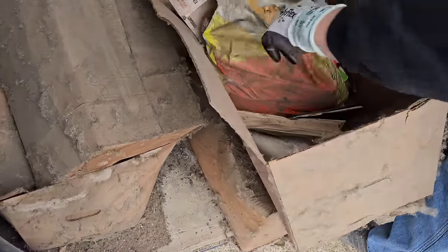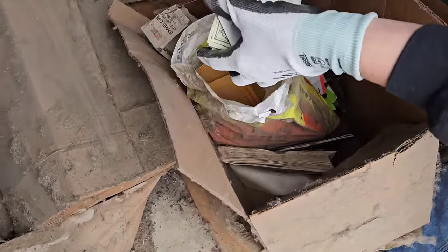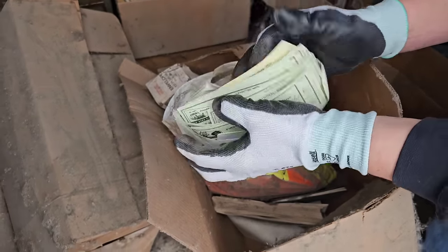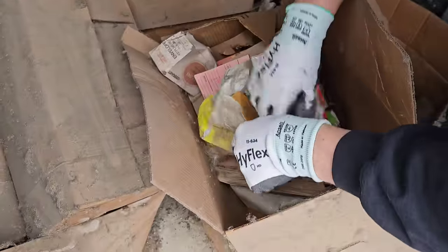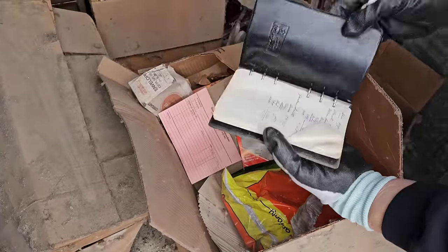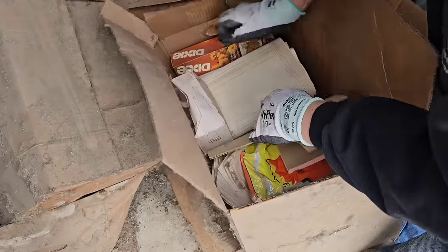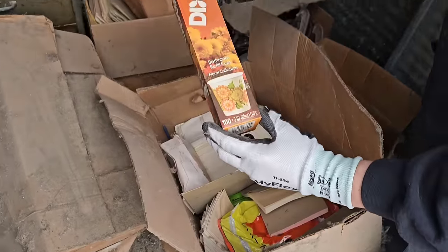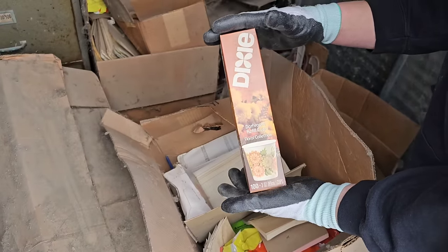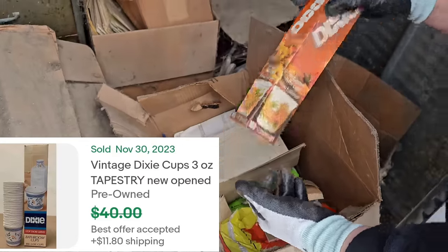So this could just be all files, office stuff, personal stuff, checks. Let's see if we got a date on here. 83, it looks like. So when I bought this, I was a little concerned, but I had to take a risk just because it was so filthy and dirty, and you could tell no one's touched it. It could be Dixie cups like that. And believe it or not, that's probably worth $5 to $10 because they're a vintage Dixie cup. And people out there would buy this. They're brand new, as dumb as it sounds.